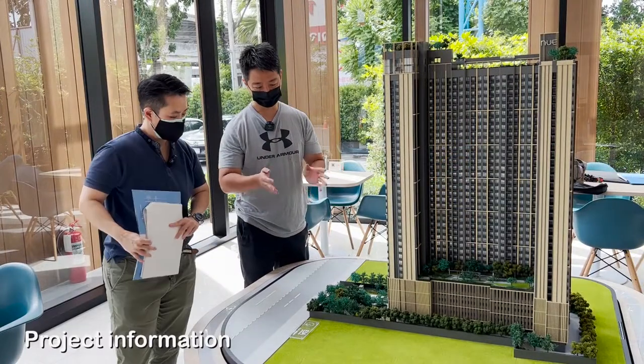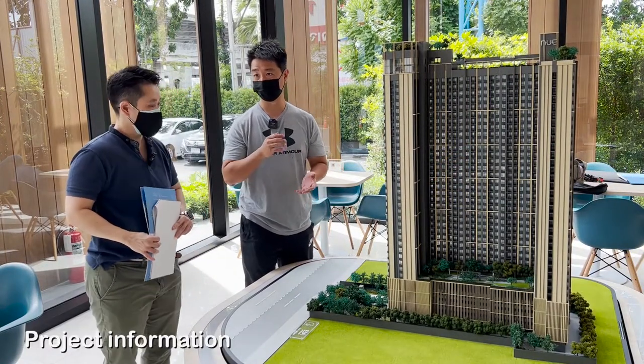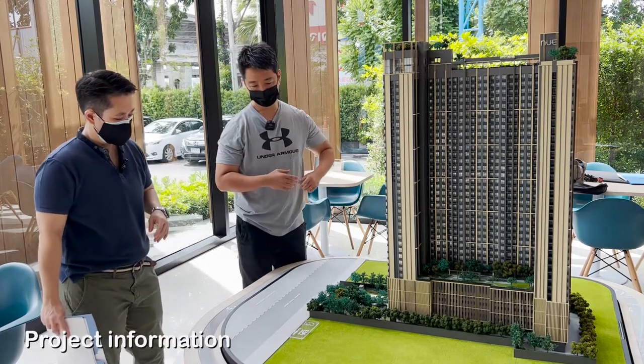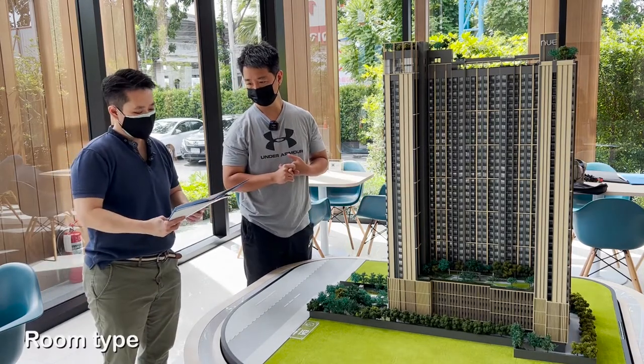This is the sales model. Essentially, where we are, the actual site. A tower is here. Mega Bangna is literally here. So what are the types that are available? They have a lot of unit types.